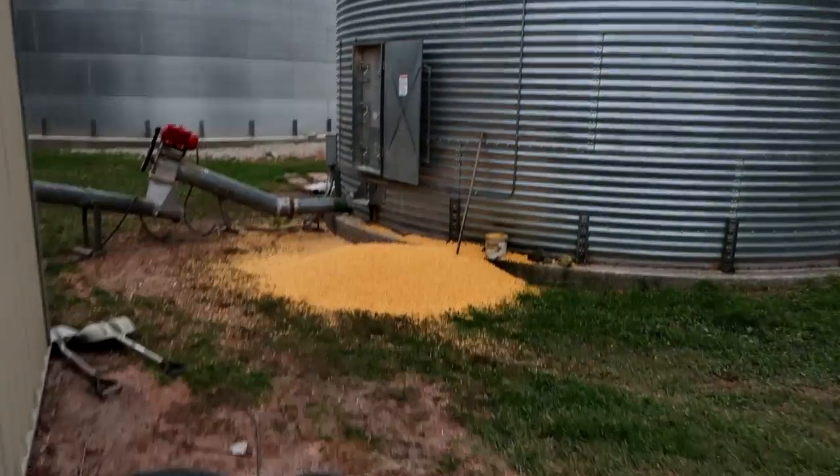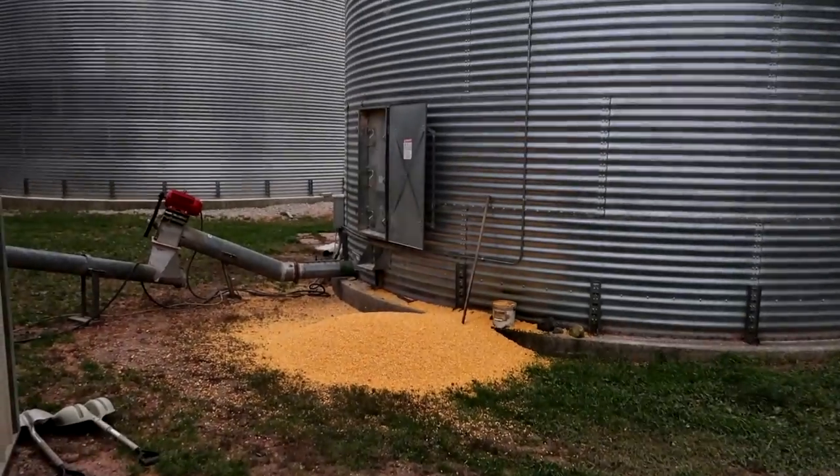The holding tank is full. I guess the gauge works.